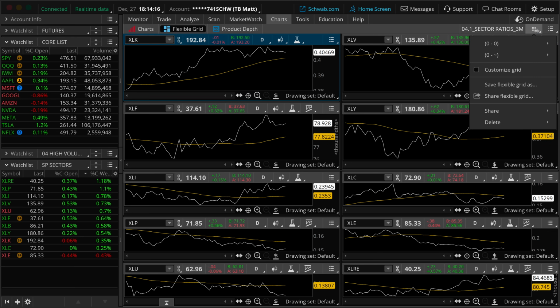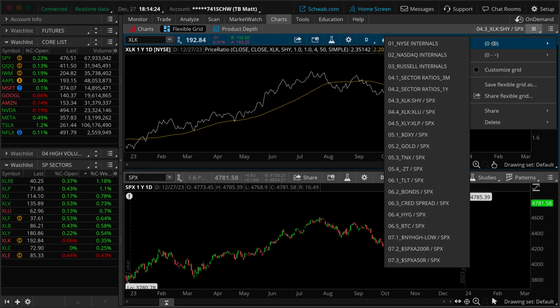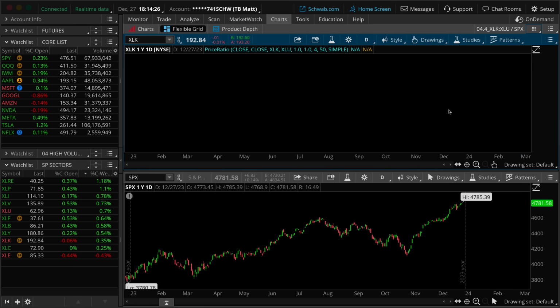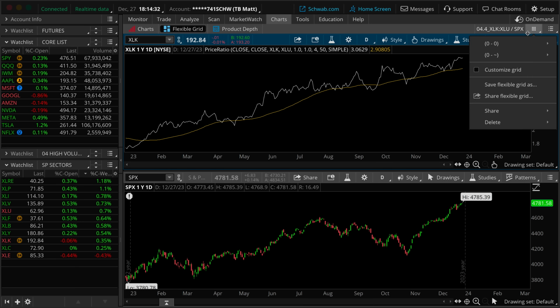All right. Next up, let's take a look at some specialized ratios. What do we have out of the XLK over SHY? Still looks like a bullish risk-on indication to me, hanging out near these highs. That is not a big concern. Same thing over here in XLK over the XLU: highest highs in the trend sequence after a higher low over an upward sloping 50 SMA. Good to go on that front.